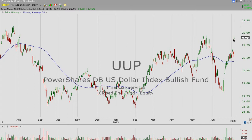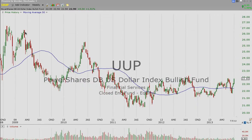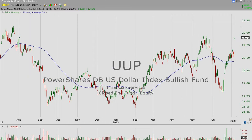This is the yearly chart. We're about to break out to a new, about 11-month high. But here's your longer term chart going back to 2008. Still a lot of upside here in the US dollar index. Maybe something to keep an eye on, especially as a hedge against the market.